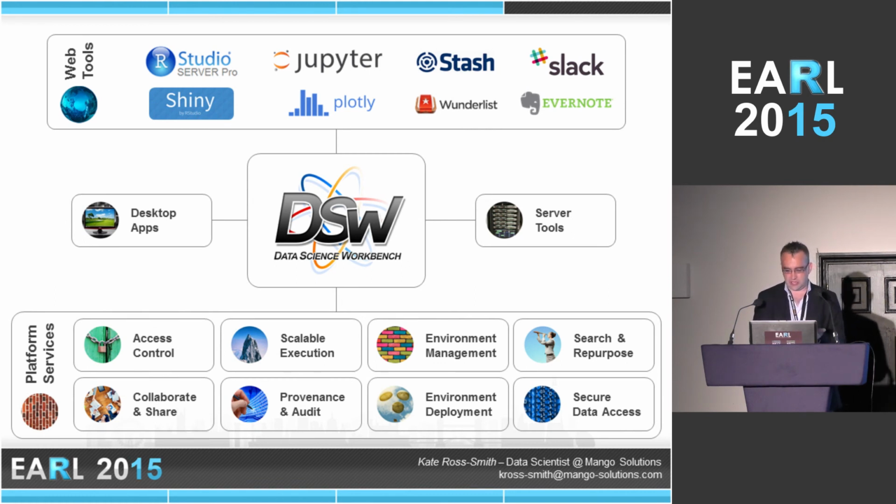And our customers have asked us to integrate with things like Stash for GitHub double referencing, Slack for interactions, so you can have a chat around your analysis, which is something I'd have built myself two years ago, and Wunderlist and Evernote to make notes about the insight you're gaining throughout the analysis, all in a collaborative manner. But the idea is the analysis itself is centralized and you can go from there, basically.